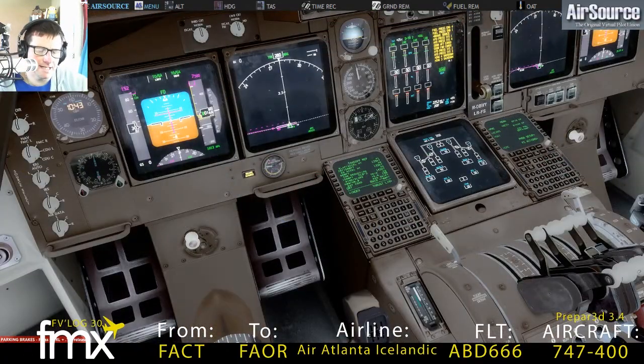Estimated time of arrival today, well, we're actually running a bit late at the moment, so it should have been estimated time of departure at 11:30. It's now 11:47, 11:48, so we're already 18 minutes late, and so our planned arrival time's approximately just after 1:30, so an hour and 33 minutes today on the flight. Let's brief for the departure.